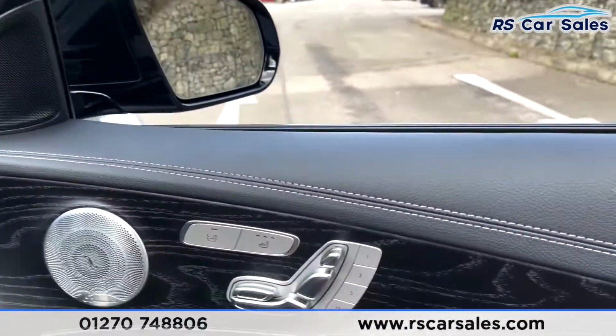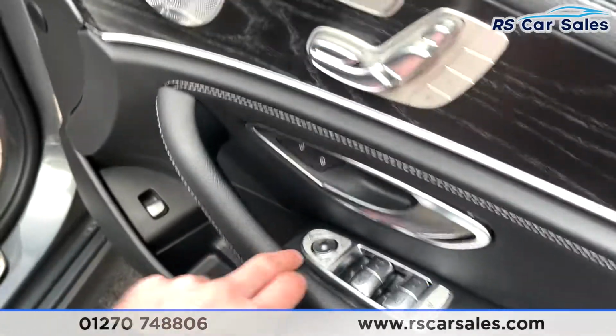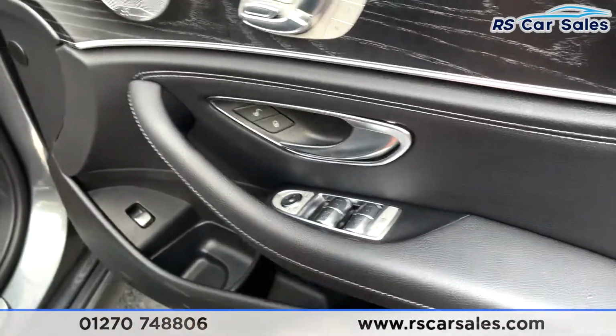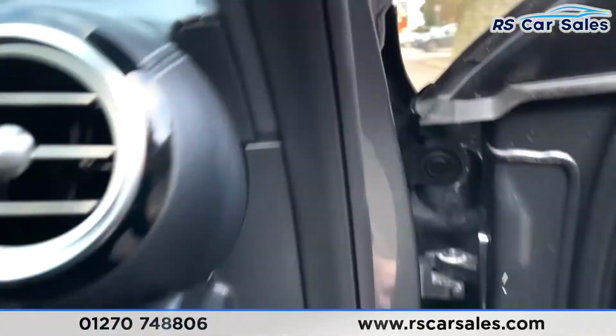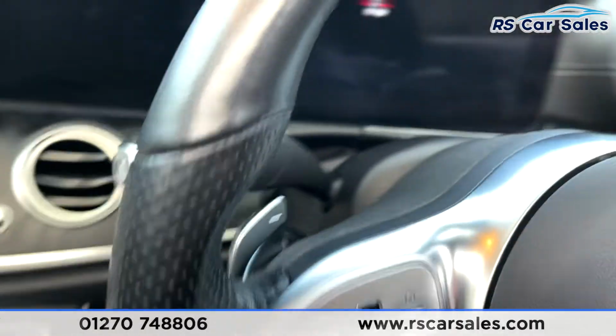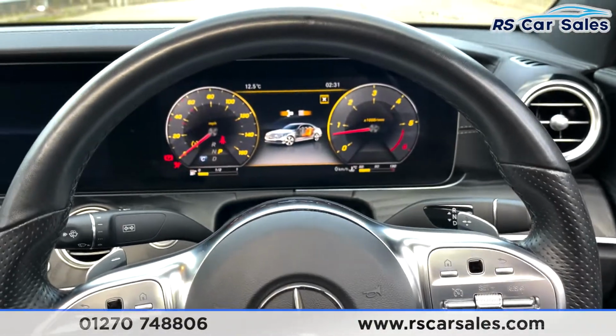Now as well on the door we've got that same familiar wooden trim which looks fantastic, unlock and lock button, power folding electric wing mirrors with electric window controls and child lock for the rear. We've also got a boot release down there as well. AMG floor mats down below, you've got auto lights on your right, start the vehicle up, foot on the brake with your keyless start, and we are away.